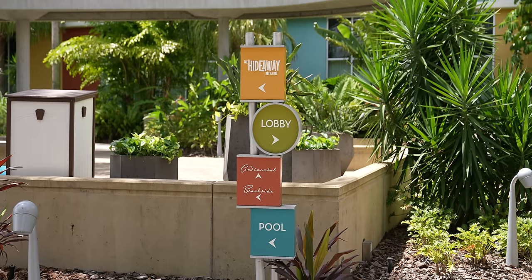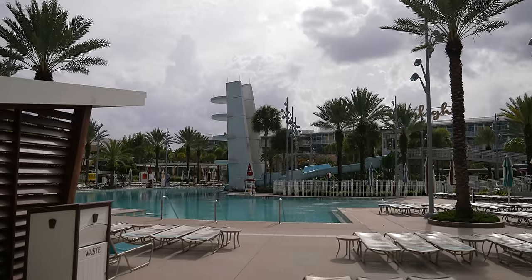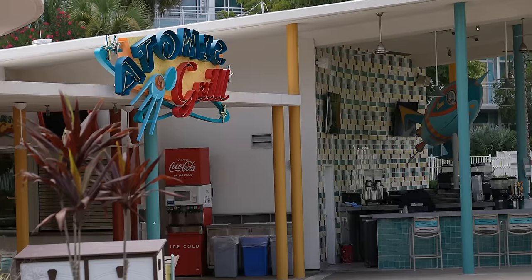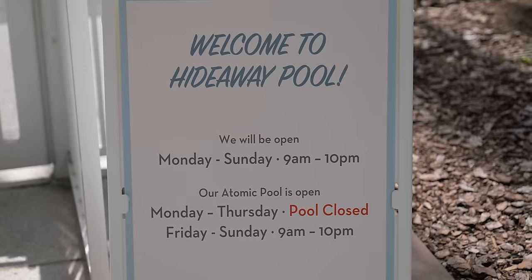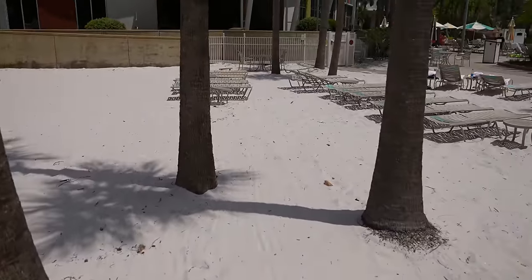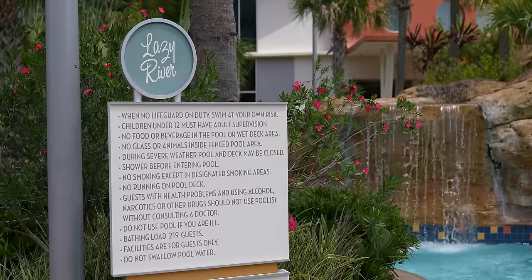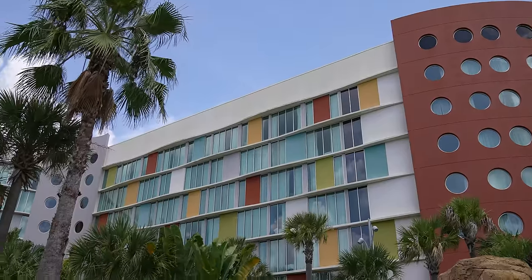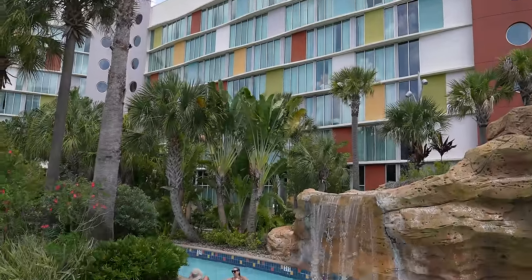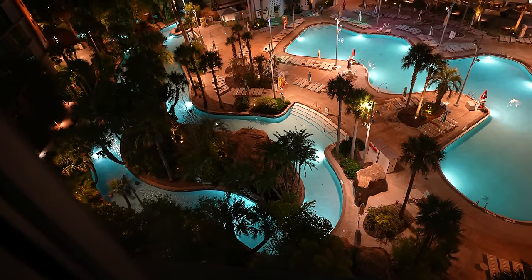Yeah. So there's two pools here at Cabana Bay. There's one on the west side and one on the east side. The one on the east side is more of the party pool. That is closed right now. The one on the west side has sand all around. It's nice. There's the lazy river, which is so cool. What other value resort has a freaking lazy river? Yeah, I think that's why this becomes one of my favorite resorts. I love lazy rivers, as you know.